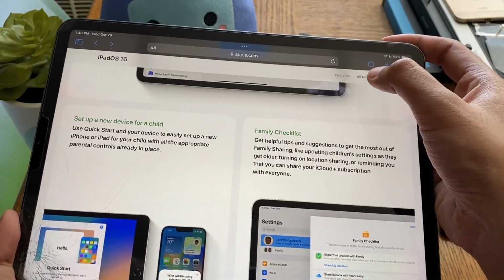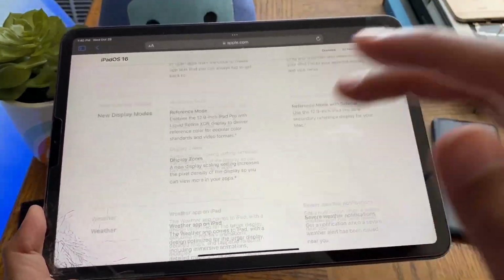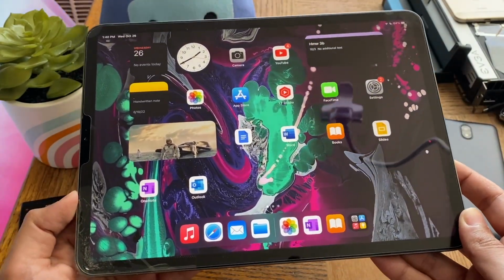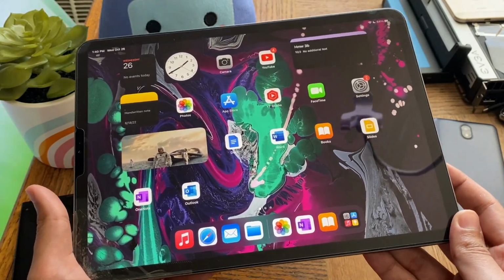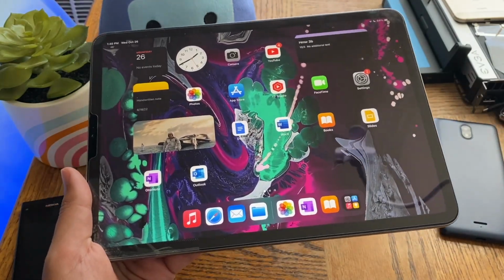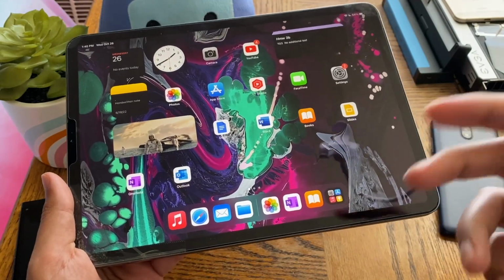Of course, if you want to see all the features, you can go to new features and read all of the new features, but there's just so much. I'm not going to cover all of it. So yeah, this was iPadOS 16 on the iPad Pro 11-inch 2018 model, or the iPad Pro 11-inch first generation. It also applies for the 12.9-inch, of course. Let me know down below which version you have, whether you have the 11-inch or the 12.9-inch.